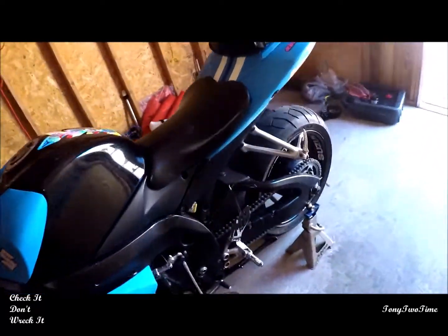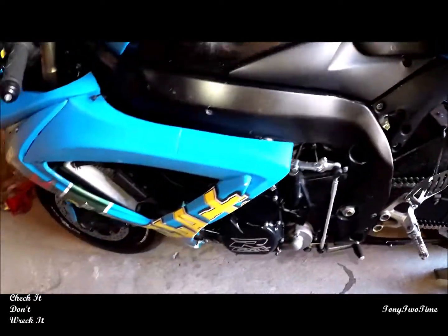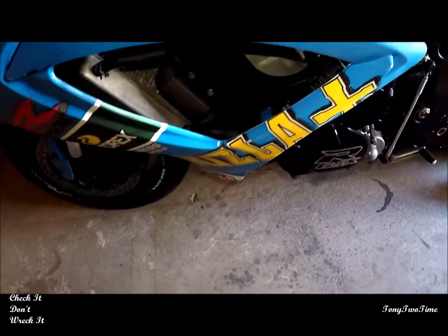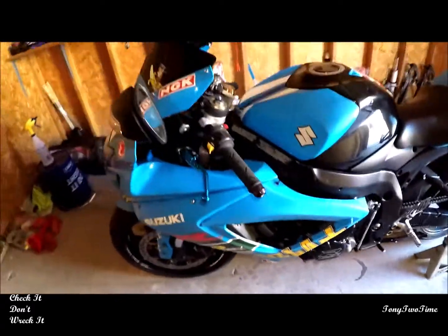We're missing our rear helmet lock, or our rear seat lock. We got some more cracking here and some more cracking up there. And so let me explain why.